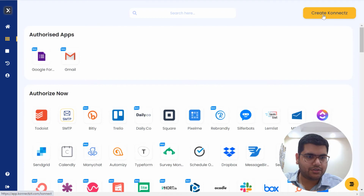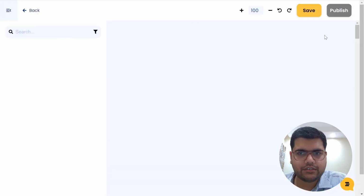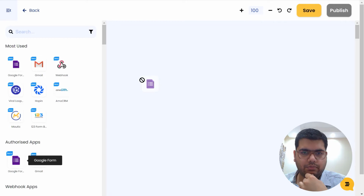So I just thought of the law: every action has an equal and opposite reaction. Probably fits well for KonnectZit and a Zapier kind of application. So let's look into KonnectZit. Let's press the create KonnectZit button, right? And now it says that I have the authorized apps. So let's drag it and drop it here.